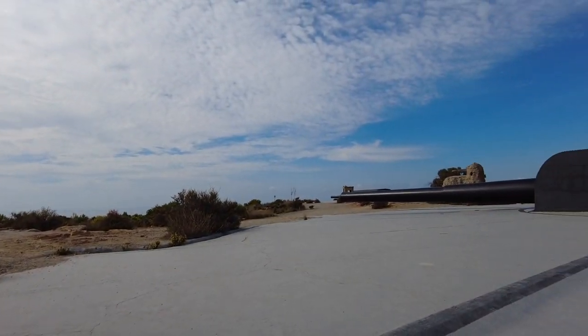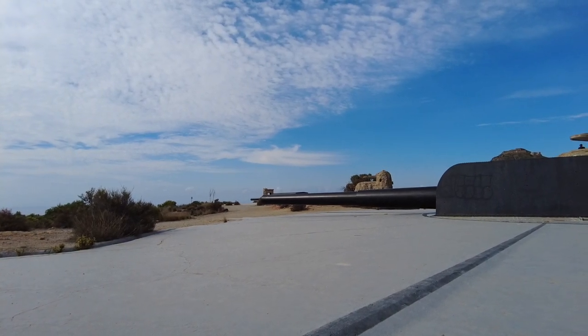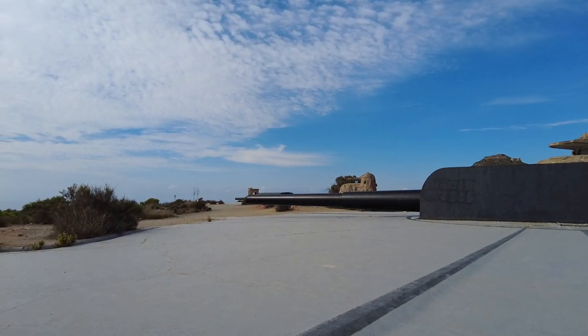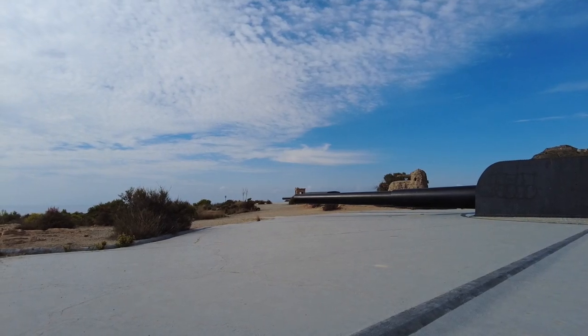That's the main thing. There's a doggy there. But these guns are massive. And you get a lot of people, for some reason, who have got to walk the barrel. I'll put some clips up of that as well.